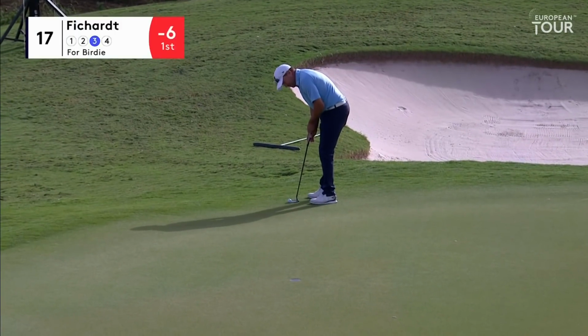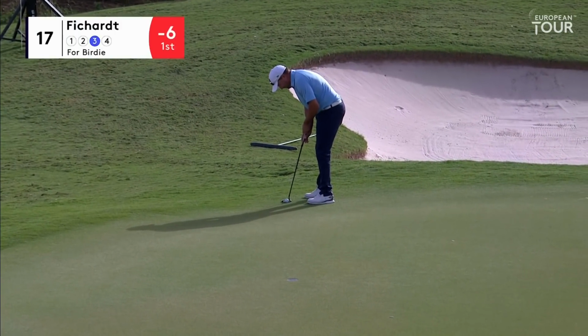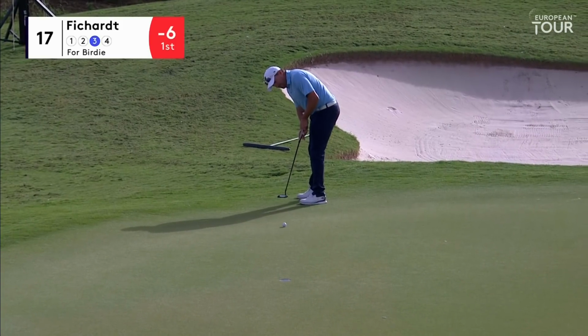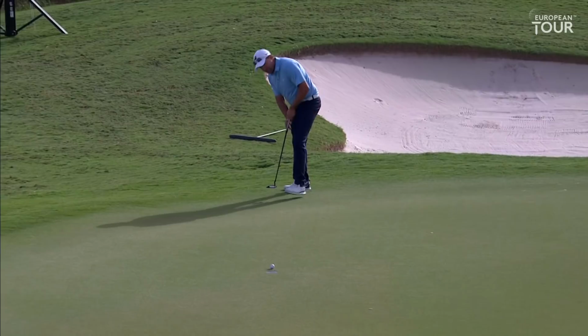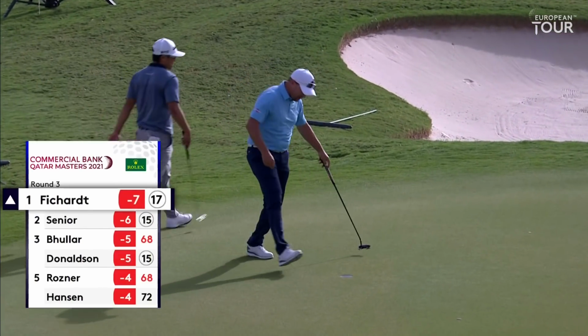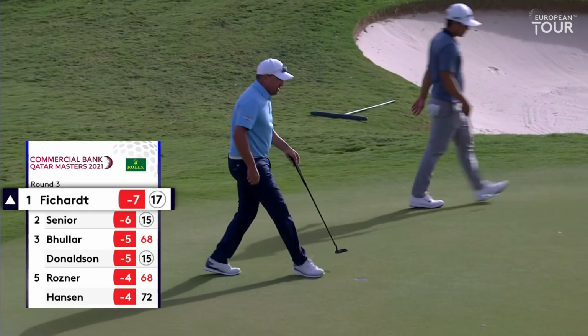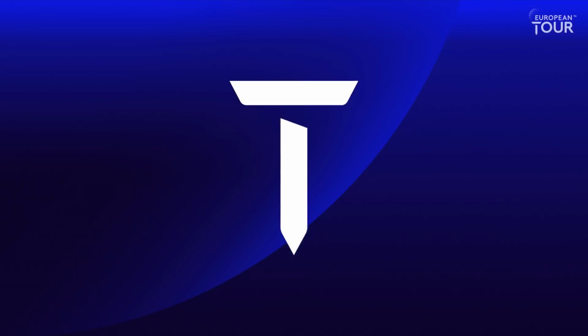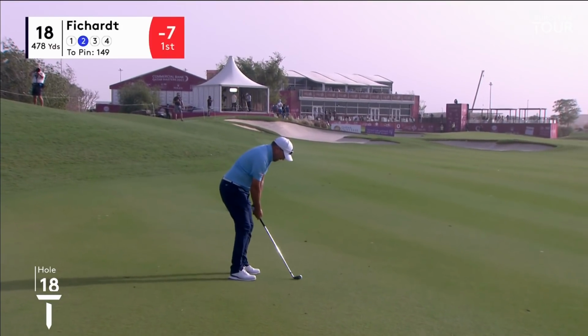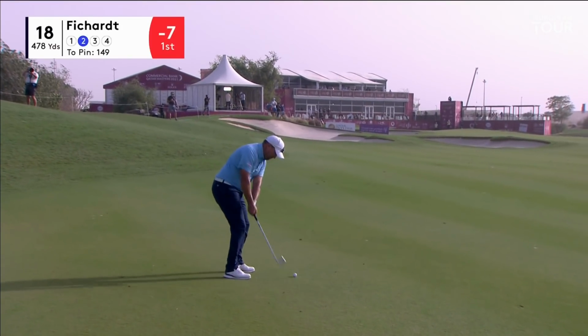To the 17th, Fichardt to go back-to-back birdies, 16 and 17, take the lead on his own. Oh, never anywhere else, right in the middle from Fichardt, moves to -7, 1 ahead now. Well, 149 yards for Darren Fichardt, 1 under par for today. Miraculous score in these conditions.